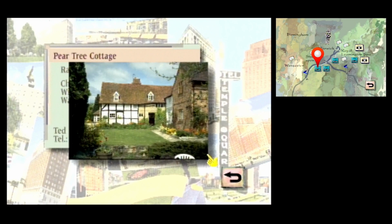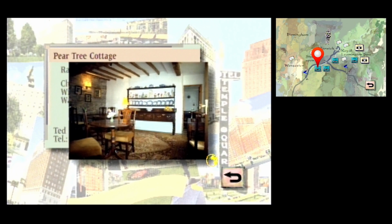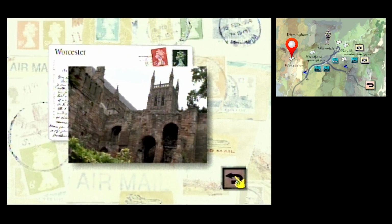Pear Tree Cottage is in a quaint village near Stratford. This Elizabethan house features exposed beams, flagstone flooring, and antique furniture. The shady garden is ideal for relaxing or planning the next leg of your journey. There are also self-catering cottages with modern kitchens. Telephones, cots, and garden furniture are available. King John, one of England's most hated monarchs, is buried in this eclectic cathedral.